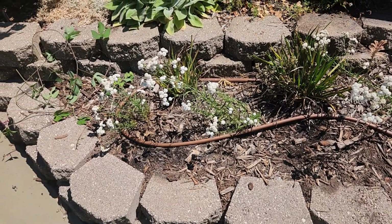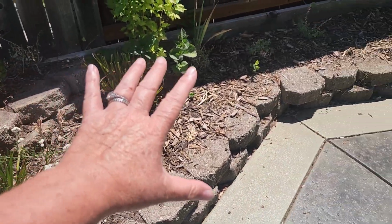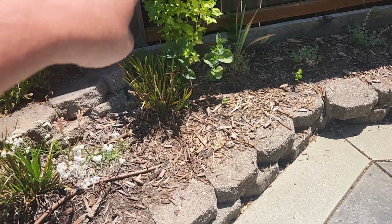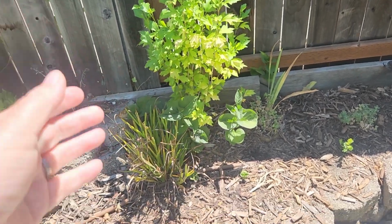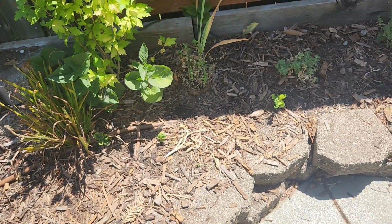But I don't know. This whole bed is just thirsty, and I just got to get more water in here, I guess. I have a Rose of Sharon Pillar White here, and you can tell just by the yellowing, it's been a little stressed from the heat and not great water.